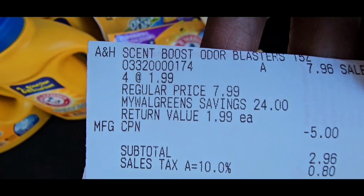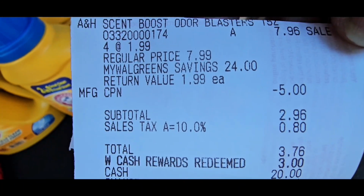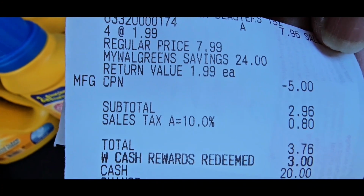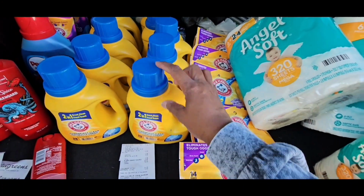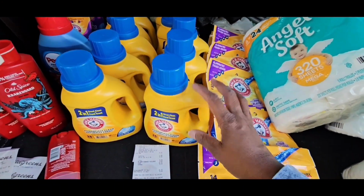If we look at one of these deals right here, that's the Arm & Hammer. I used the $5 coupon. Subtotal was $2.96. $3 I redeemed, so I paid 96 cents for that one. I'm going to submit both of these to Ibotta on both of my accounts, and I'm going to get $5 back for each one of them.